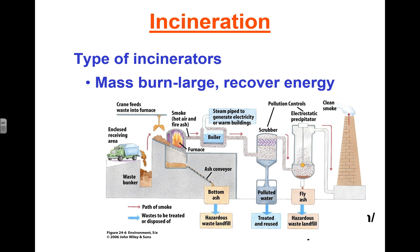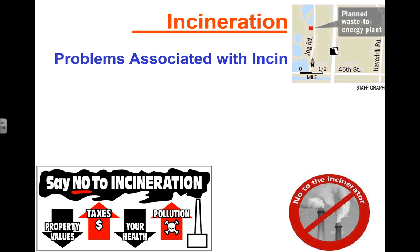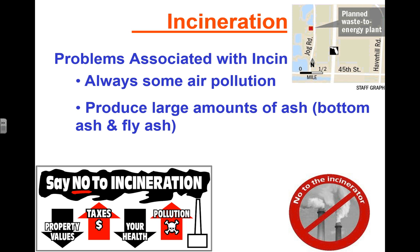And the last slide for today is how to deal with problems of incineration. So as I said a second ago, there's always going to be some air pollution. And so air pollution control devices are necessary, which are expensive. Produces a large amount of ash. So we have 2 types of ash, bottom ash and fly ash. Many times they have to go to a hazardous landfill. So it's a type of landfill that's different than just a sanitary landfill. Basically, the ash is going to be put into containers and then buried into the ground versus being put directly into the ground.